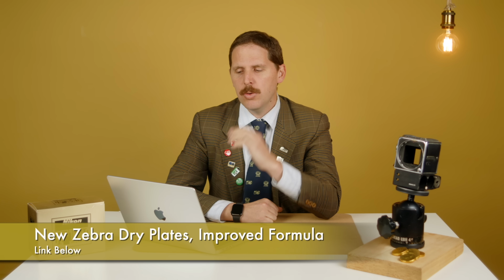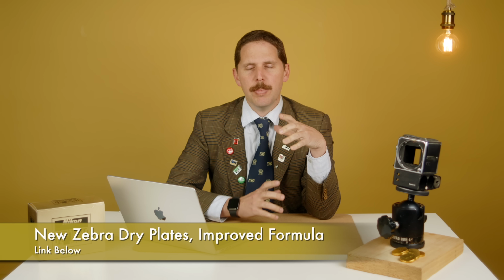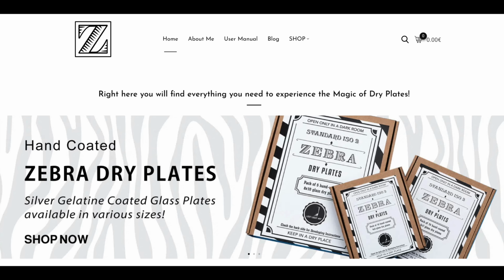Then we have new Zebra dry plates. They've improved the dry plates made here in Europe. They have improved the emulsion, with less peeling, lifting, filling, etc. So this is, I guess, Formula 2.0 for the new dry plates made by New Zebra.